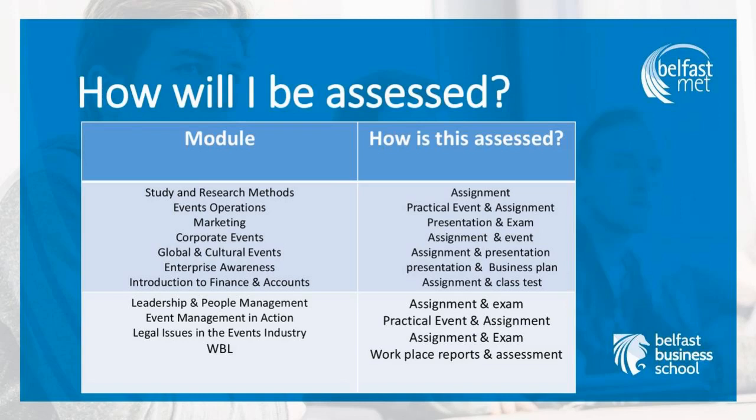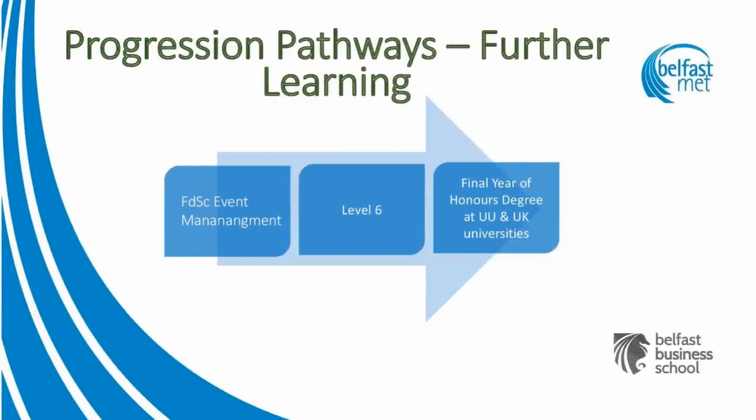So that concludes the modules over the 2 years. So, progression pathways. If you want to go on to further learning, on completion of your foundation degree, students with an average mark in the high 50s can progress to the final year of the Leisure and Events Management degree at Ulster. This is a BA Honours programme. In order to avail of this, students must undertake bridging modules during the summer months.